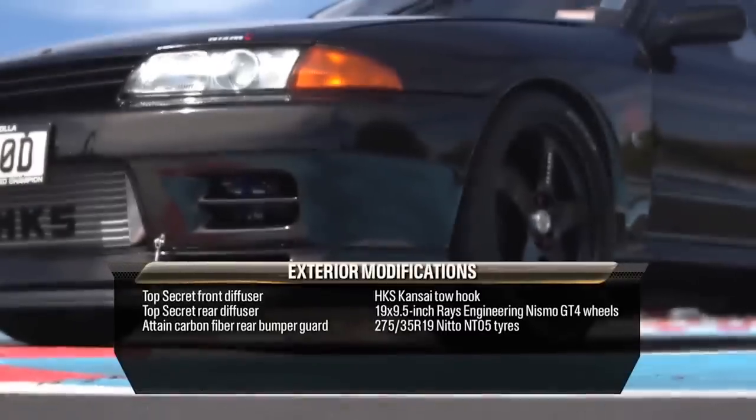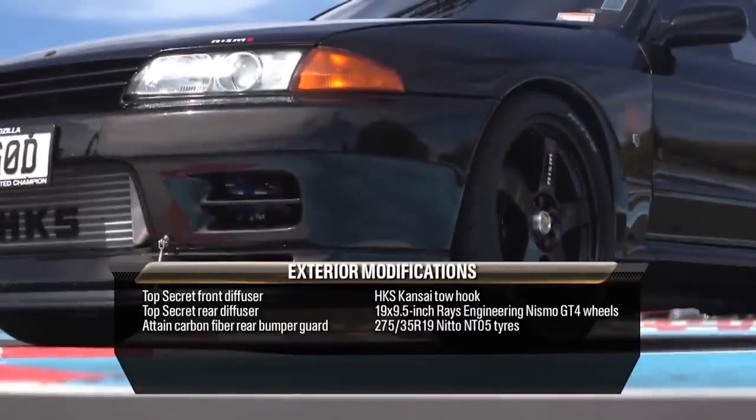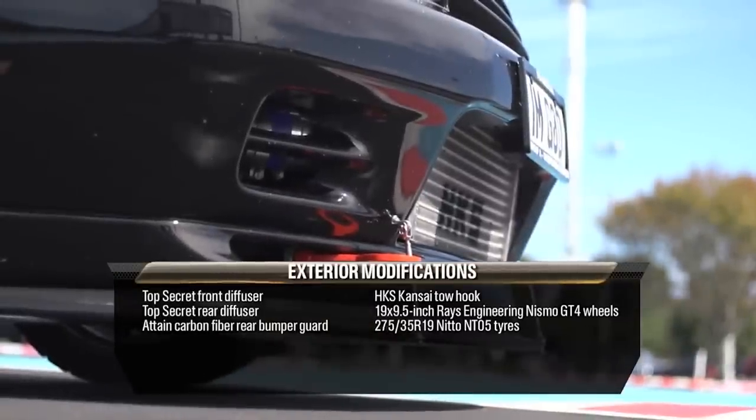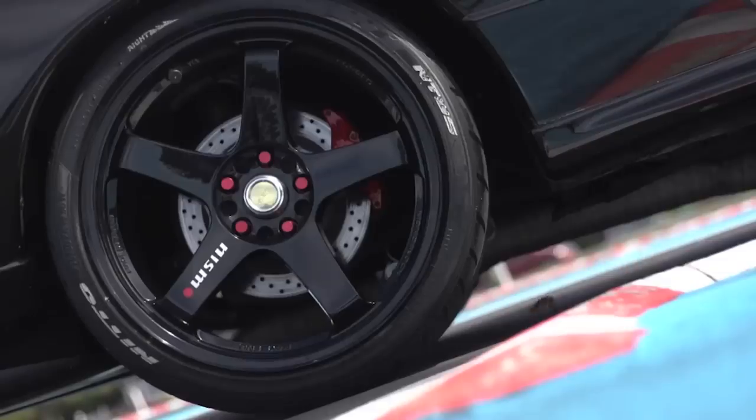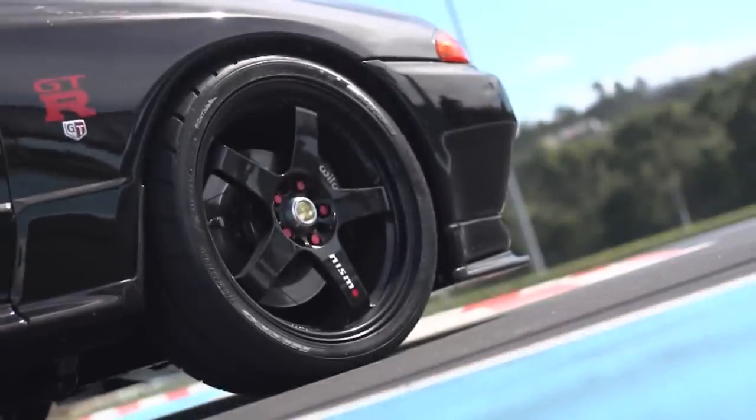Take a look at it. You know it means business. John enhanced the aggressiveness with Top Secret front and rear diffusers and a set of 19-inch Nismo GT4 wheels.